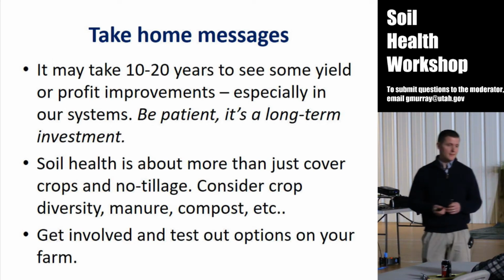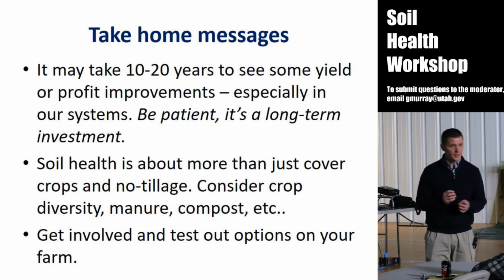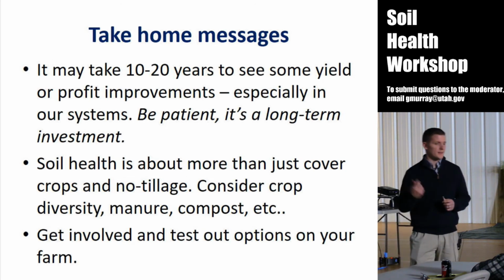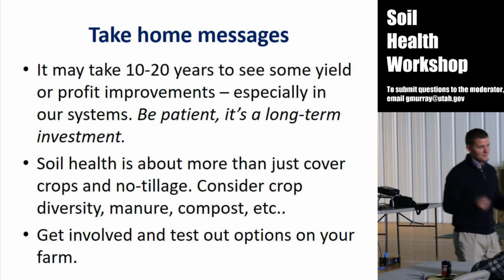Also, just keep in mind, as I mentioned, soil health is about more than just cover crops and no tillage. I think we fall into that sometimes, that those are probably the two most popular options that we talk about for improving soil health, but they're not the only options. And they, along with other practices, some of which I mentioned, can really help us improve the health of our soils. And then just last, get involved.